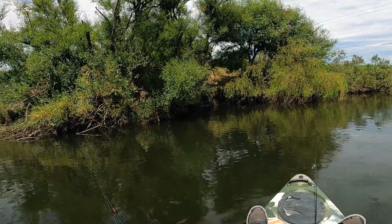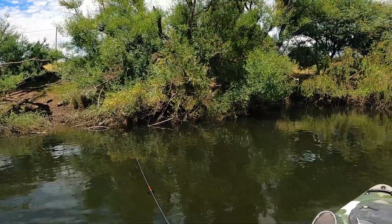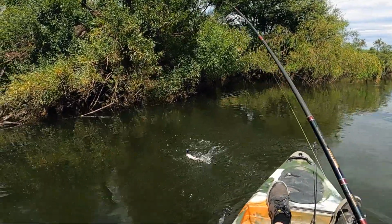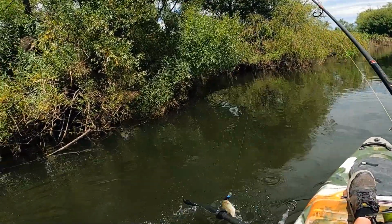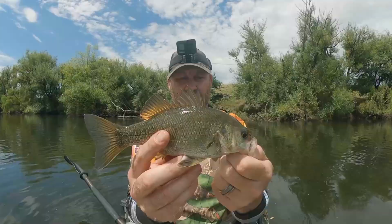Alright, nice cast. Come down the front there. Yep, there we go. First subsurface fish. A little tyke. Just down the shade there. Fish number 7.